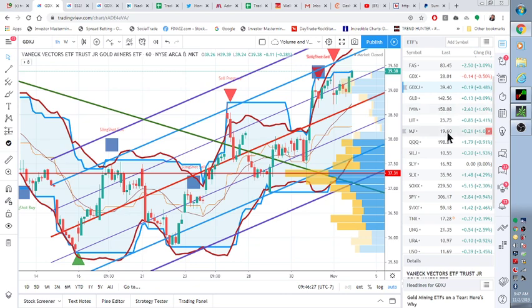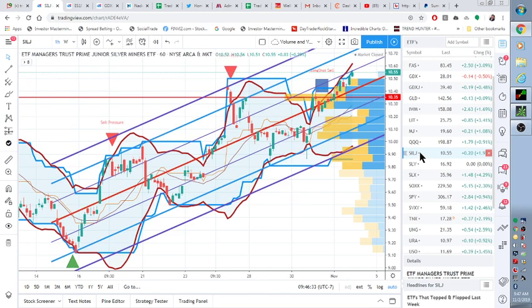But that's it. I'm trying to keep it simple for you guys too, because you can buy anything underneath it here. We'll go through some of the miners here. SLJ, and I'm showing you the J's. These are the juniors, because these are the ones that are going to be the thoroughbreds. They're going to get bought out. They're going to have leverage. They're the ones that are going to rock and roll and give you the most bang for the buck.